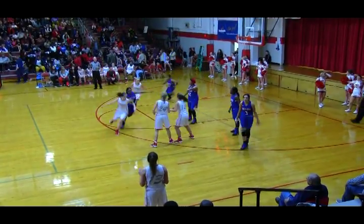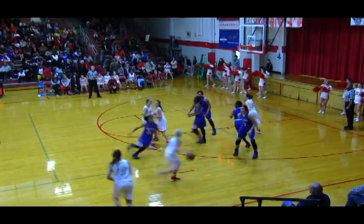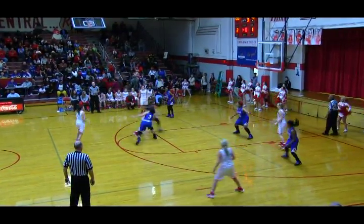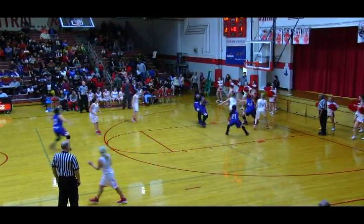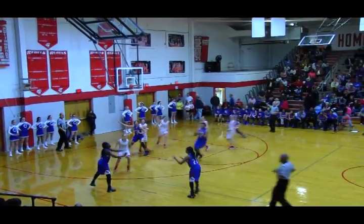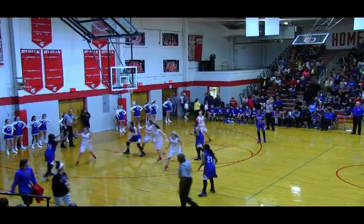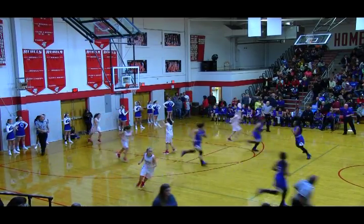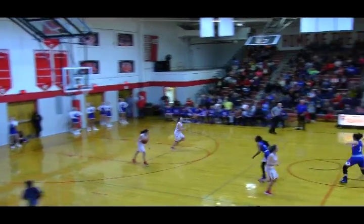Brown will inbounds it. Comes in to O'Daniel, back to Brown, left side to Rager. Rager tries to get in the lane, puts a shot up. It's no good. Baker clears for the Ladycats, off to McCutcheon. McCutcheon gets it into front court, goes to the left side to Lovin, back to McCutcheon, back to Lovin. Lovin underneath the Beller, spins, banks it in. 47-28. Ladycats extending that lead again.